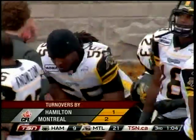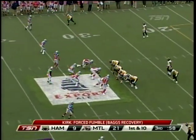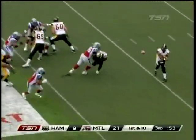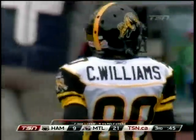Second turnover by Montreal. Remember, last week the Alouettes became just the third team in the league this year to win a game despite losing the turnover battle. Kevin Glenn from the 30-yard line takes the Coburn and finds Williams. And Williams with a catch out to the 38-yard line, a pickup of 8 as the stop was made by DeAudre Dix.